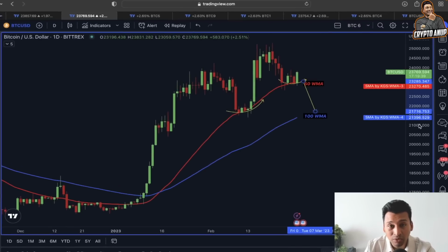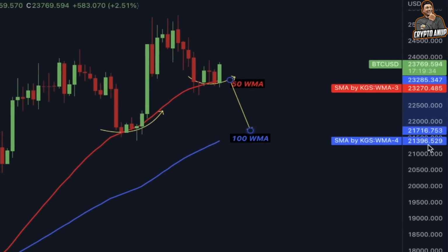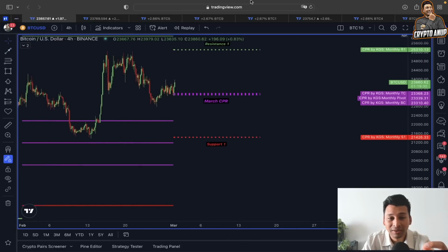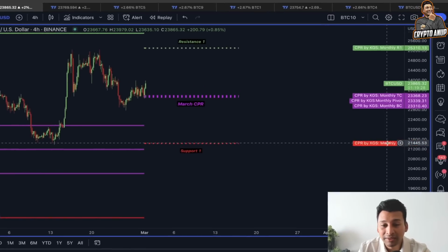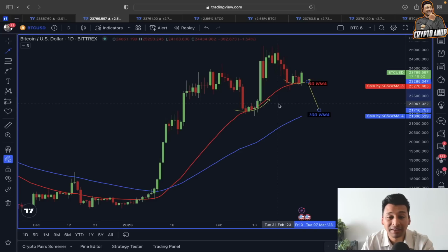And if we look at this 100 weighted moving average, it is sitting around 21,396 area. And if you look at the first monthly S1 support, it is also lining around 21,400 range. So that's why guys, you can see around this 23,000 we are building a strong support, but also this support is not allowed to break at any cost.